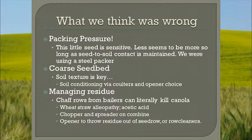I'll touch on that later as to how we resolved that. But obviously, we were thinking it was wheat straw allelopathy. Now, after the guy spoke this morning, maybe that's not the case. Maybe it was more of a mechanical issue of straw actually covering that and that plant having a hard time setting its growth point. I believe a chopper and or a good spreader is key on the combine.